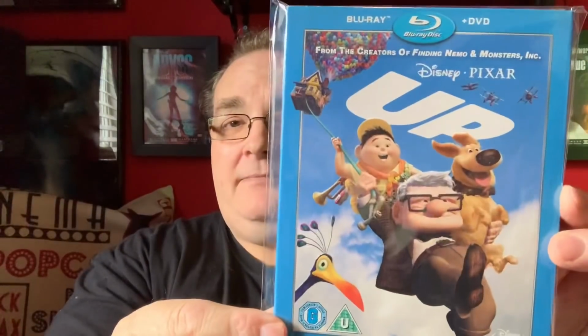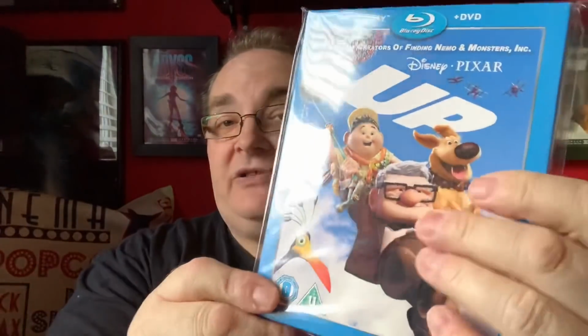And then I already had the Blu-ray. I've put the Blu-ray in the slip, so I'll just purchase the slip for this one. This is Up, also with lots of embossing on it as well. Now, even though this is just the Blu-ray and the DVD, there's actually the 3D Blu-ray inside, basically because they don't have a relevant slip for the Blu-ray edition of this design.